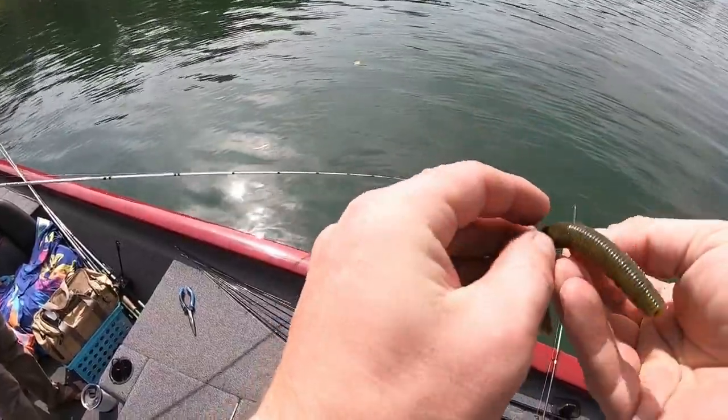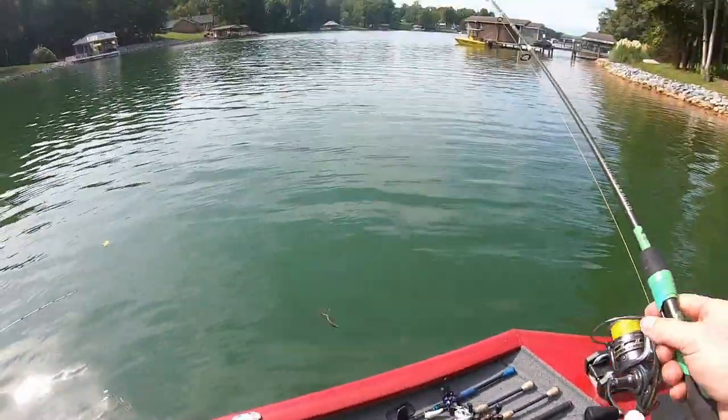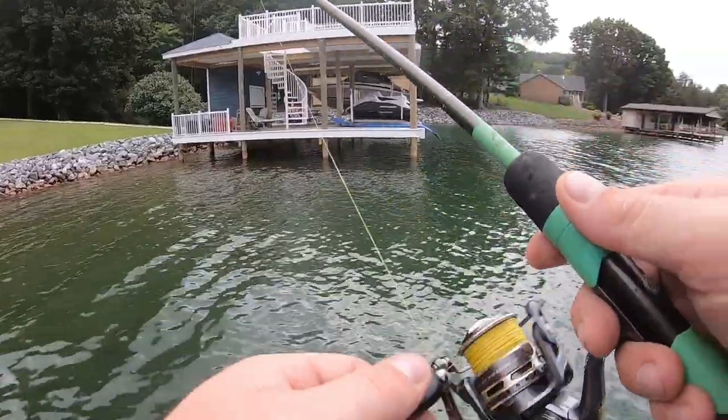That was my first cast on that too. I hope it shows up on GoPro. I wasn't even looking down, I was just reeling it, and I looked down to see him like a foot behind it, and I just stopped it, and he goes and just grabs it.